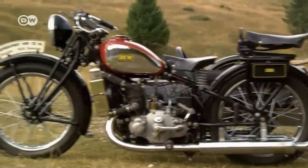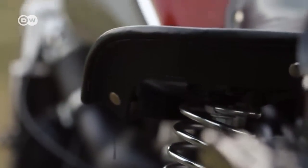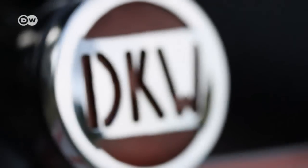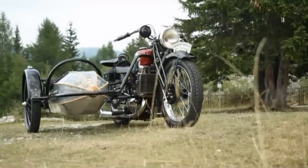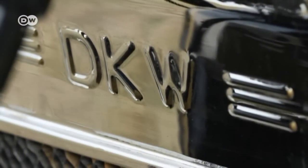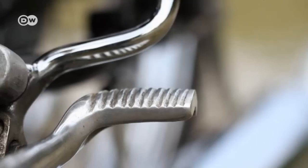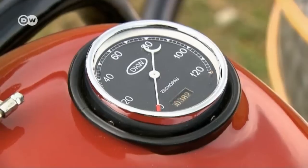Two-stroke engines, like the one in the Supersport 600, tend to overheat. That's where the bike's radiator comes in. The chrome-plated streamlined gas tank holds 14 liters. That's enough to travel about 200 kilometers, even at high speeds. The sturdy tubular steel frame is perfectly suited for use with a sidecar. Advertisements from that period described the 600 as the greatest motorcycle of its kind. The 600's 3-speed clutch and fish fin exhaust system were pretty modern for the time. The bike could hit a top speed of 130 kilometers per hour without the sidecar.